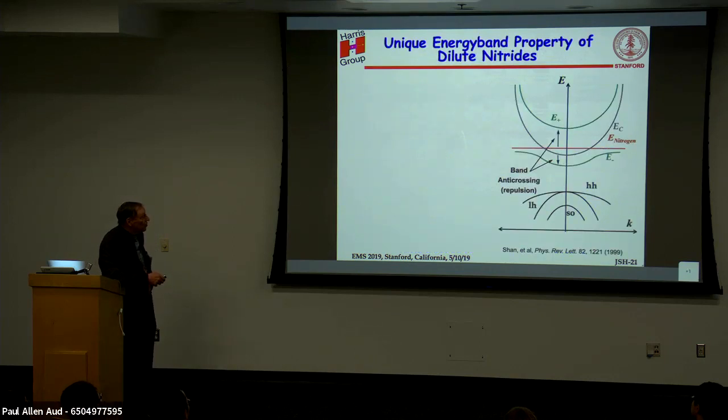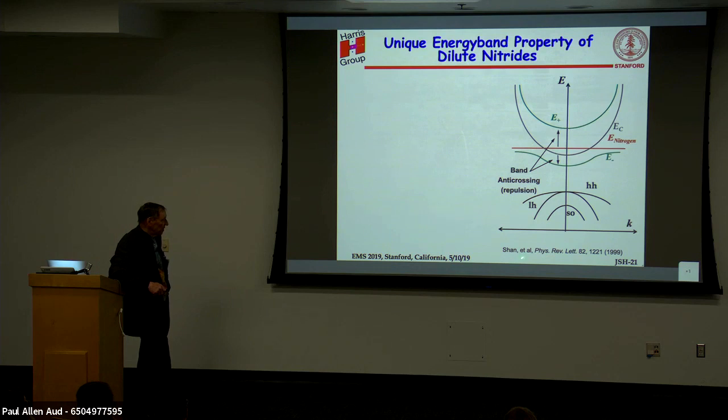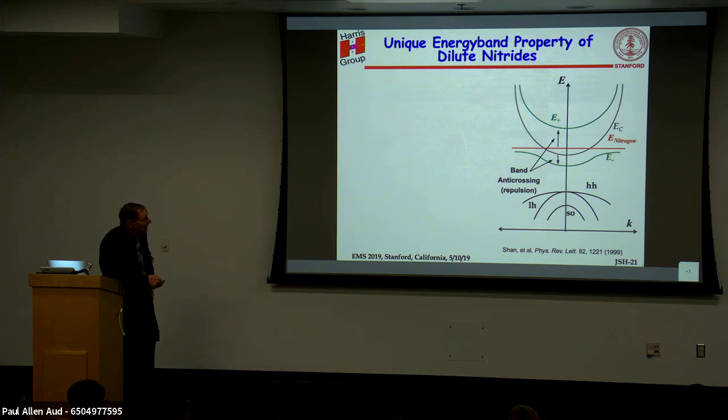So why was it so different? It turns out that Sean at Lawrence Berkeley Lab came up with a theory that seems to be the most accepted and best explanation: nitrogen, because it's very strongly bonded, produces a very localized level rather than mixing in a long-range ordering that gives you the band gap. So you get an anti-crossing.